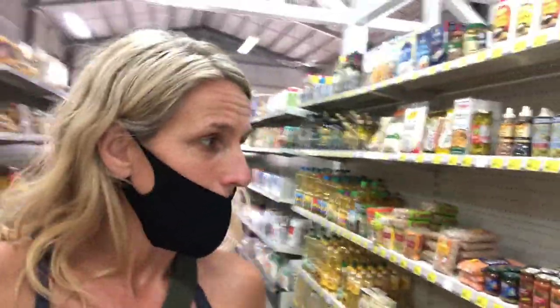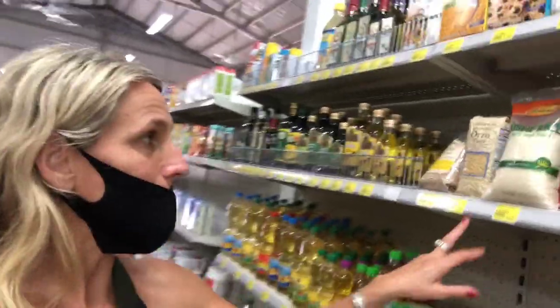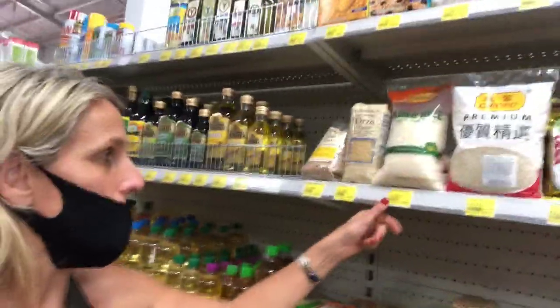But my best advice when you go shopping is to buy local brands. Unless, for example, if you want to make sushi and stuff, which my daughter loves, you cannot escape the sushi rice price, right?